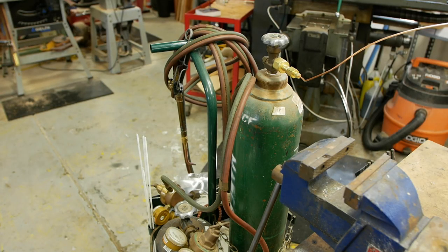As it happens, my oxygen cylinder in my oxyacetylene welding set is a little low right now. In fact, it's pretty much perfect right at about 30 atmospheres, so I took the regulator off entirely and just connected that copper tube right to the output because it's pretty much the pressure that we need.